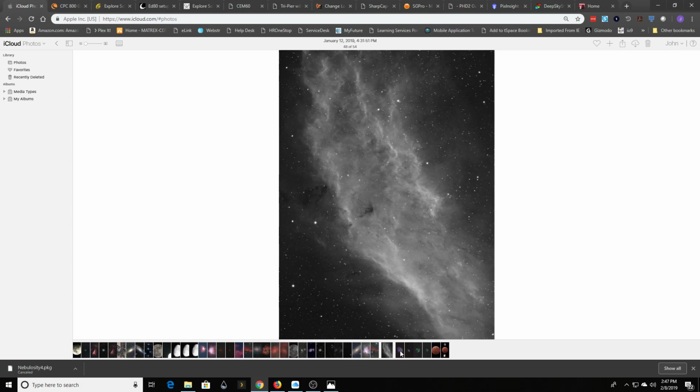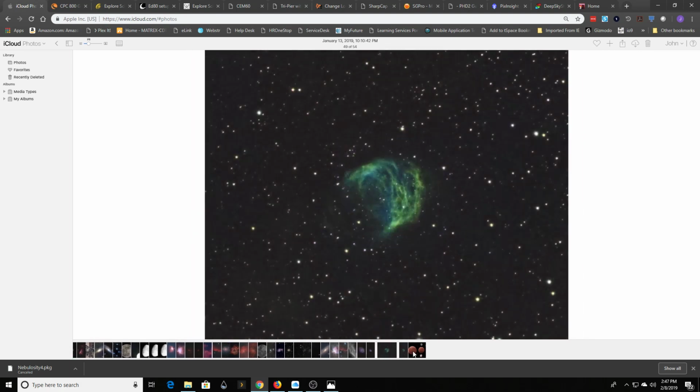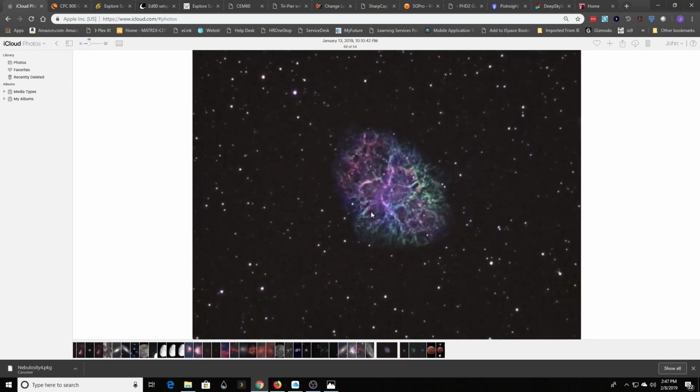And then what you can do with those black and white ones is filter in different images, and you can combine them together into false color images. So this is a close-up of the Crab Nebula and one I've done of the Medusa Nebula. So just still getting started, but so far pretty happy with the level of detail that can be brought out in these.